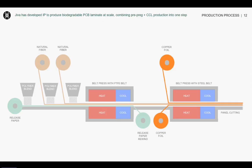So a big part of our product is the way that we make it as well. So we're actually producing our material using a dry process as opposed to the standard impregnation of epoxy and fiberglass with treatment towers. And so we're using a belt press process, which is using heat and pressure to produce the bare laminates. We impregnate our natural fibers with our polymer blends, with our phosphorus-based flame retardants, and we can then apply copper foil to the material, just making a continuous one-step process.